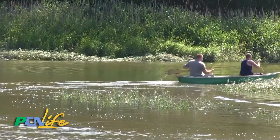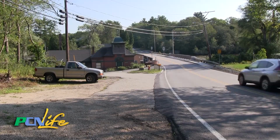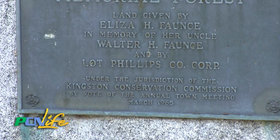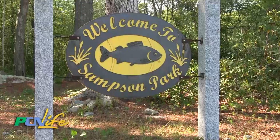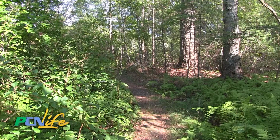But if you're trying to avoid all of the UV rays and still do something outdoors, follow Route 80 west to Elm Street, where you'll find Sampson Park and Fonts Memorial Forest. What started off as a 52-acre land grant from Walter Fonts in 1950 has since expanded to around 166 acres thanks to additional gifts and purchases. Maintained and operated by the town's Open Space Committee and Conservation Commission, you'll find a portion of the Bay Circuit Trail here, which runs for 0.7 of a mile.